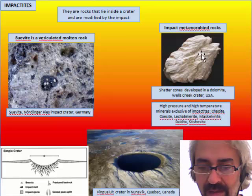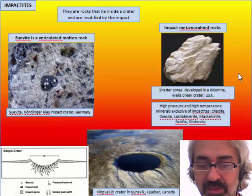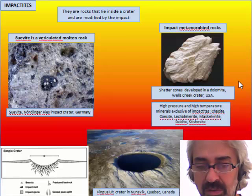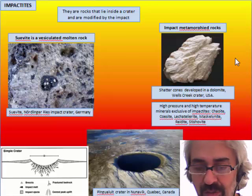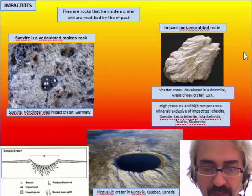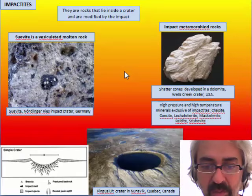changed by impact, which changes the structure and makes, for example, this shatter cone in a dolomite. This is from a Wells crater in the USA, and another structure can be the presence of minerals exclusive to impactite, like coesite, stishovite, and others. So they are minerals that are never found on Earth because they need very high pressure and very high temperature. So they are formed just during the explosion, during the impact, in the rock that was forming the substrate at the moment of the impact. Both of these kinds of rock are very interesting for scientific purposes, but have no value for ornamental purposes.